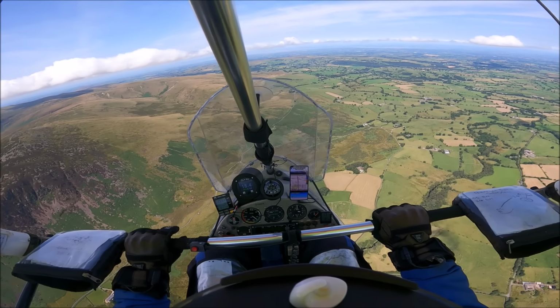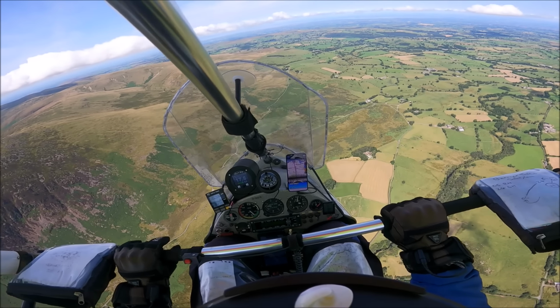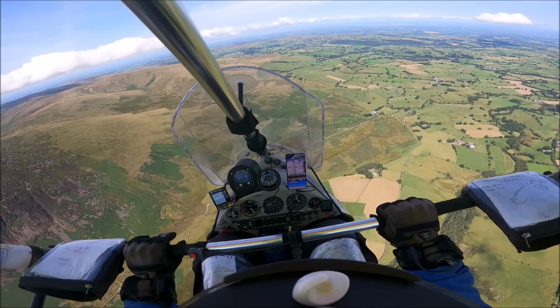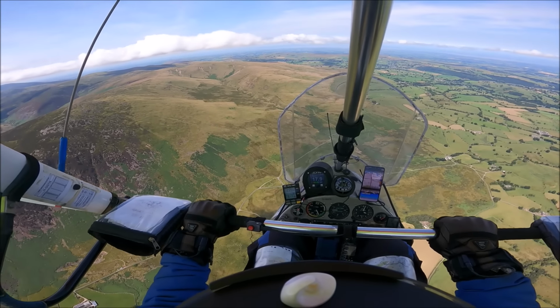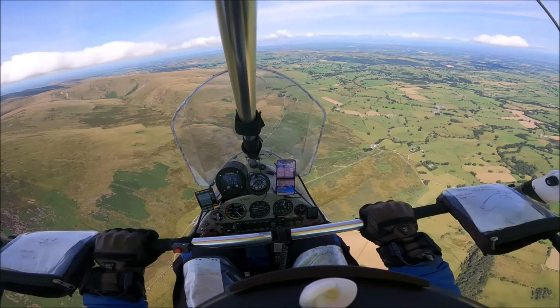Reset the altimeter back to QNH, which is about 1020, according to the GPS, that is, anyway.